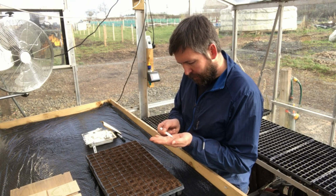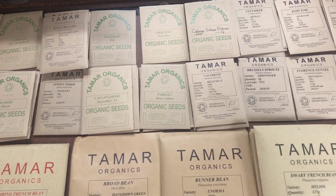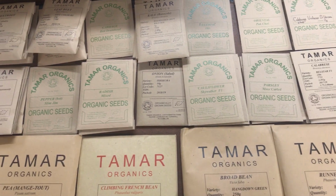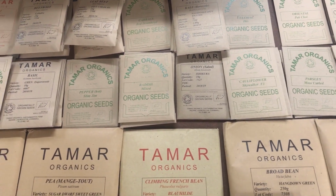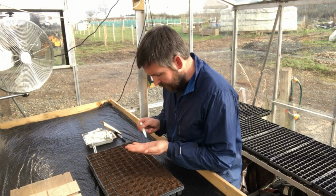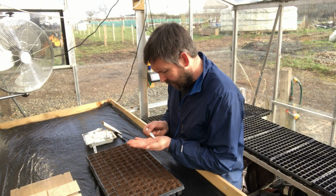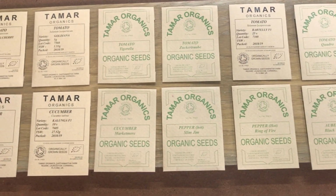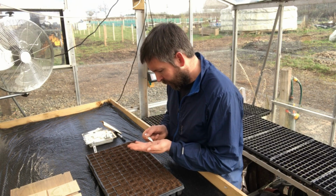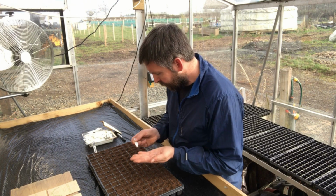So we've got about 50,000 seeds in from Tamar, who are organic seed producers, and this is the first ones going in for the season. Concentrating on the polytunnel seeds because that's the first stuff that's going to get planted out. Plus these plants, the tomatoes, the cucumbers and the chilies, are actually going to spend quite a lot of time in these trays before getting planted out, so it's important to try and get these started early.